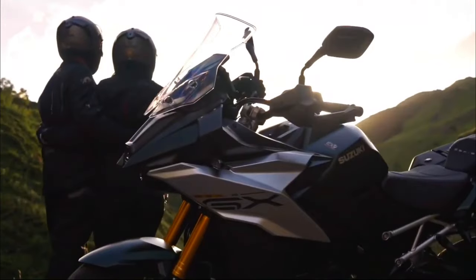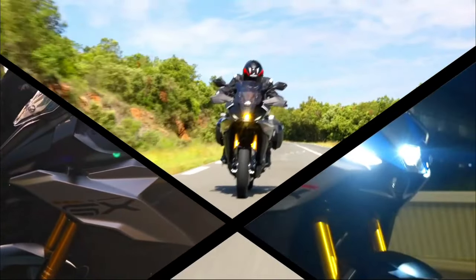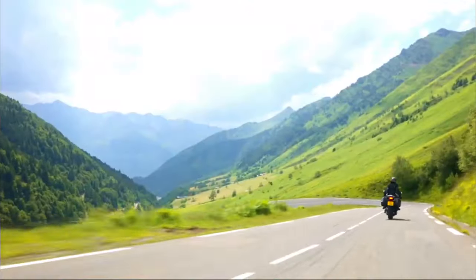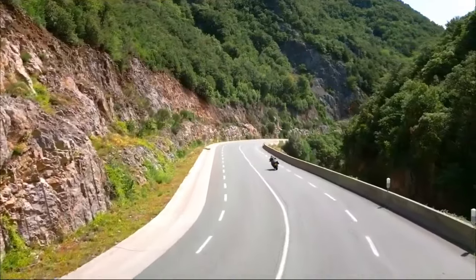Chassis: the GSX-S1000GX has a lightweight aluminum frame that is designed for both street and track riding. It has a long wheelbase for stability and a short wheelbase for maneuverability. The suspension is fully adjustable and can be tuned to suit the rider's preferences.